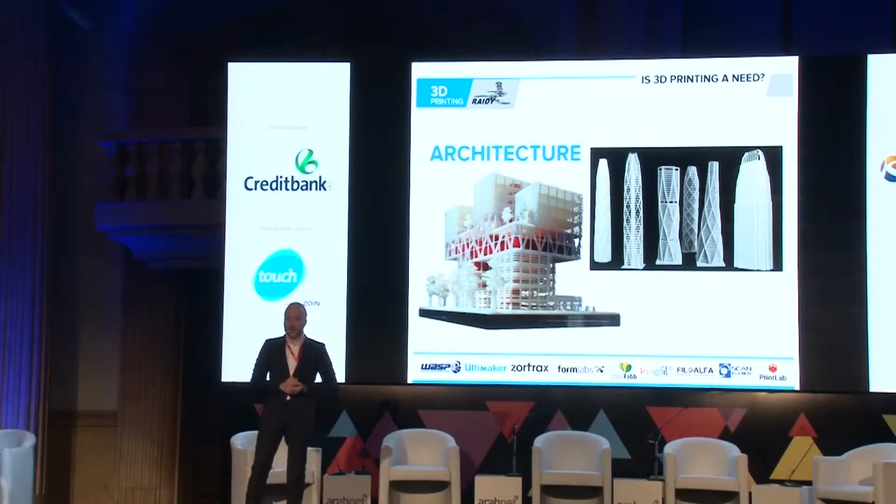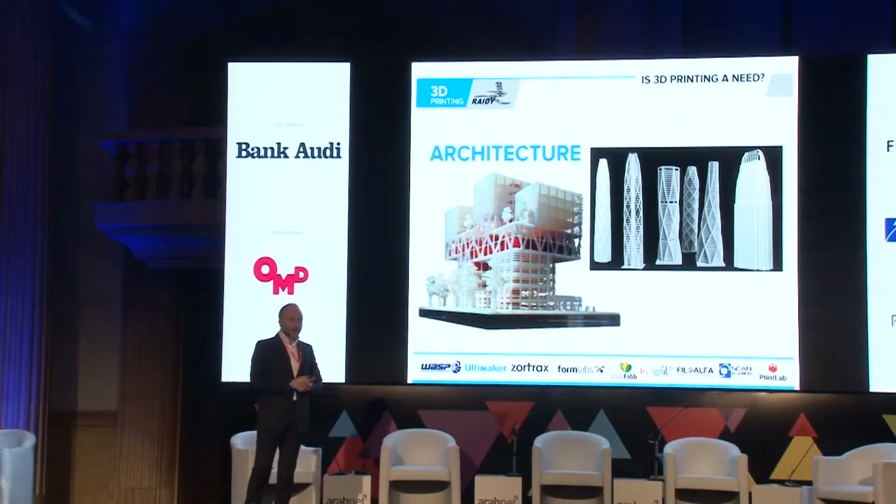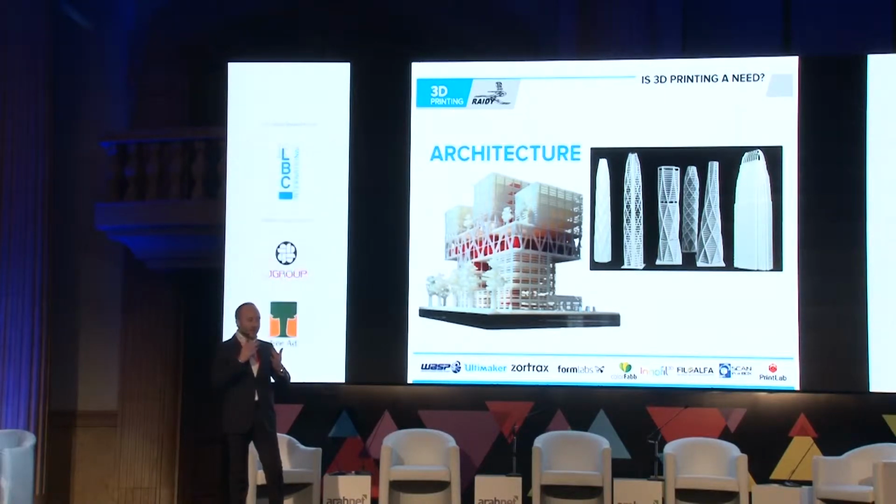Architecture. Architects today can 3D print any model they design. It will help them better see proportions, better see the volumes, better understand the design. Because there's a saying that if a picture is worth 1,000 words, a prototype is worth 1,000 pictures. By having a prototype in front of us, we can really see and understand and check the volumes and proportions and perspectives that cannot be seen on a 2D screen.